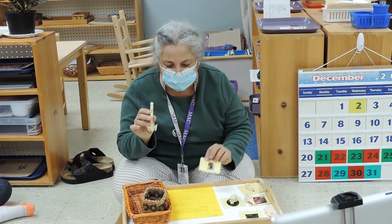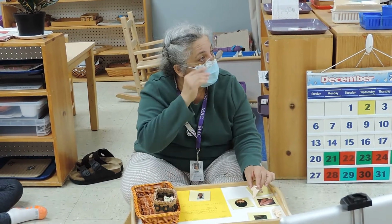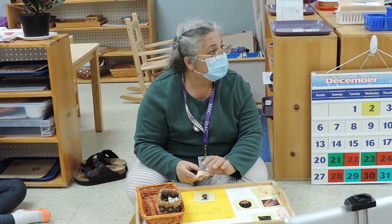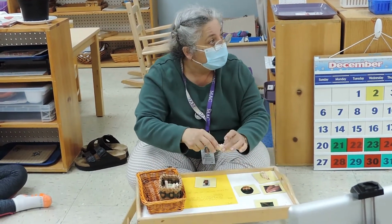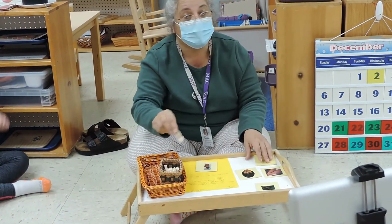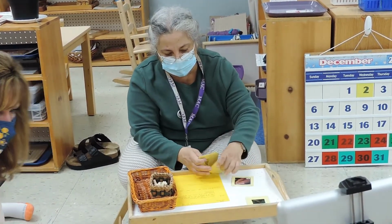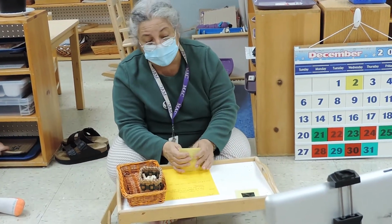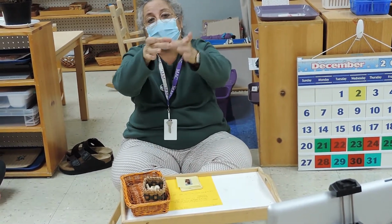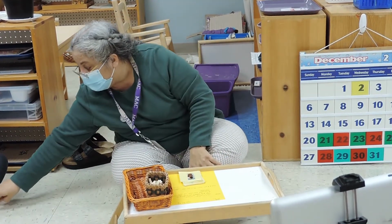Do you guys have any questions about the bones? Yes, Owen? What about your ear? Your ear has the smallest bone in your body. Does that answer your question? Okay. Does anyone else have a question? Anybody at home? Yes? Why is the backbone the longest bone? It's not the longest bone. The backbone is made of a set of vertebrae that stack on top of each other. The longest bone is your leg.